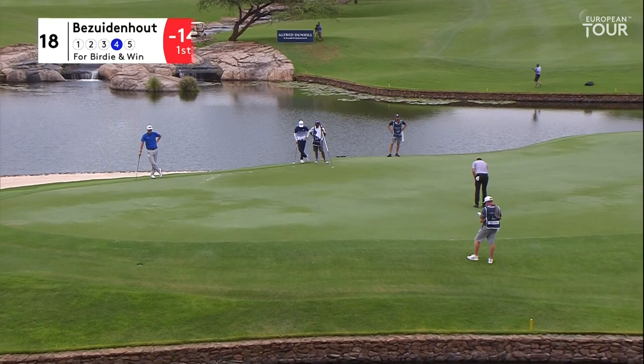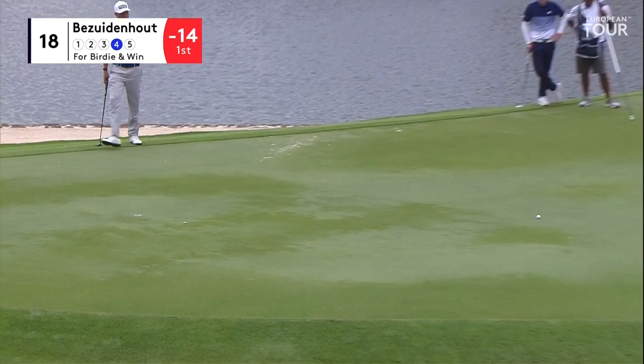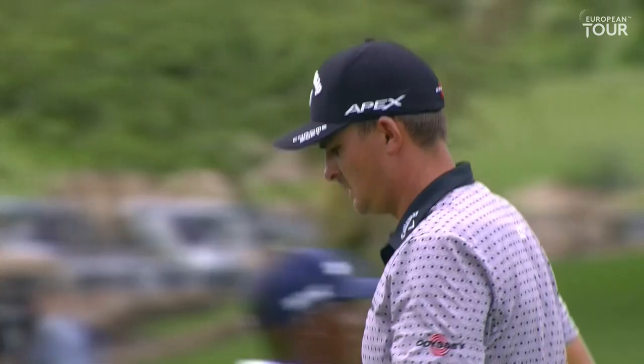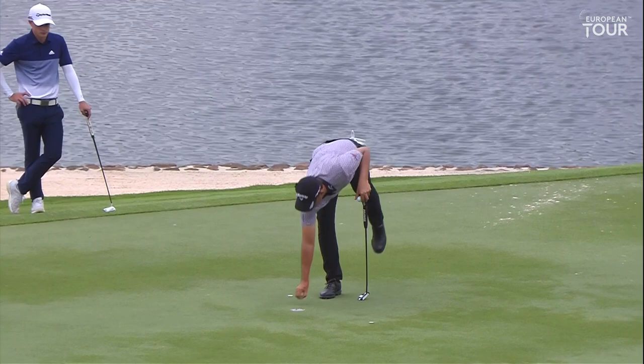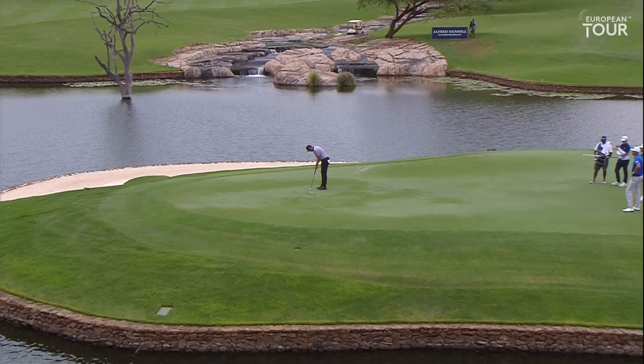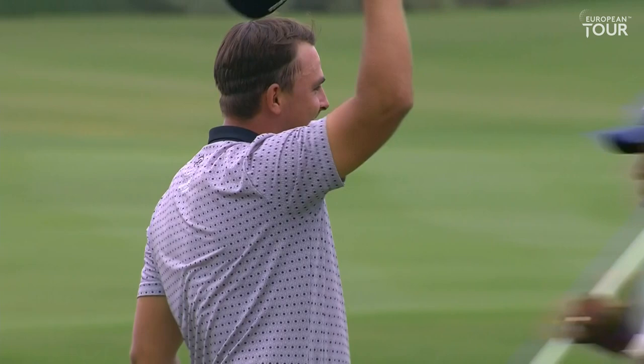Nice putt for a birdie for Christiaan Bezuidenhout for the win. Beautiful. Beautiful. Mark it, step aside, let the other guys clean up and enjoy the moment. This for par for Christiaan Bezuidenhout. He's now a winner on home soil. He is your 2020 Alfred Dunhill champion.